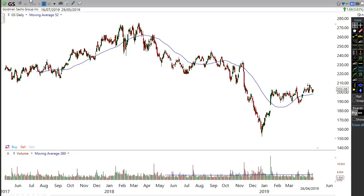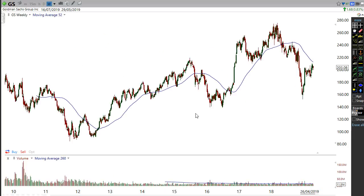Anyway, so Goldman Sachs. Goldman Sachs is one chart setup that I really like, and I'm getting ready to start to play with it a little bit. I want to start to see what's going on here. So what I'm seeing right now is pretty much a solid movement. We've had a little bit of a downward movement through here, a downward movement, and then we had an upward movement through here.